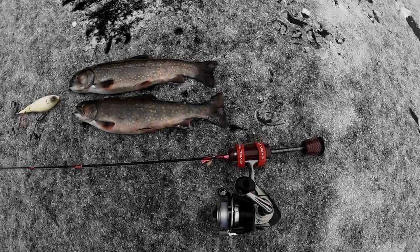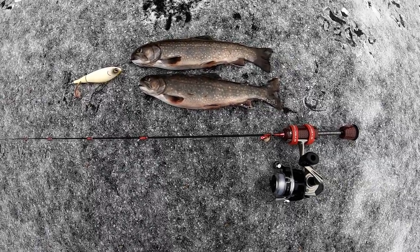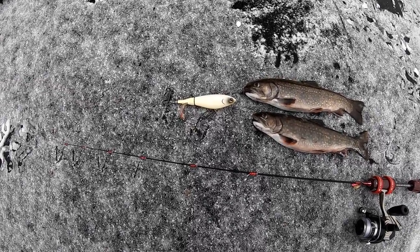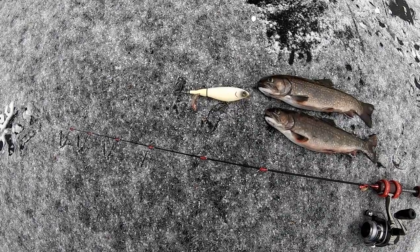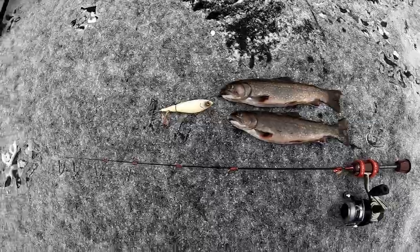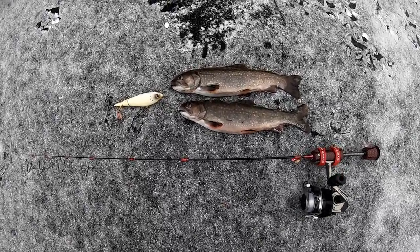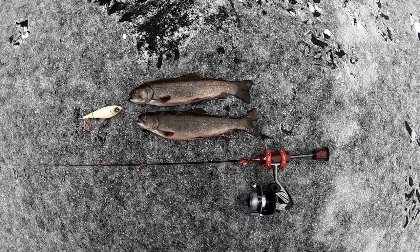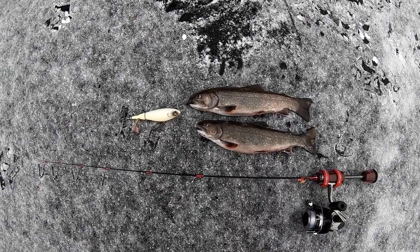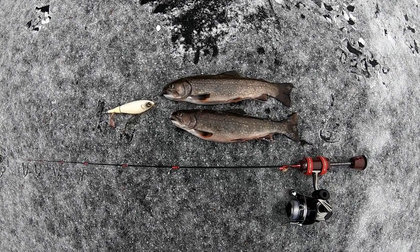Well, guys, this lake produced two nice brook trout for me, and then it just went dead on me. I could not catch another fish. I also found a brand new Berkley Chapo stuck in the tree. So two brook trout and a Chapo. I guess it's a pretty good day. It was a little slow, but we'll take it. We're going to cook these fish up tonight and rest up and make a game plan for tomorrow.